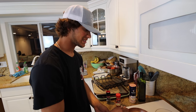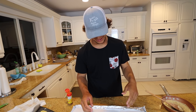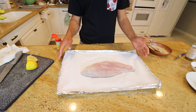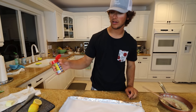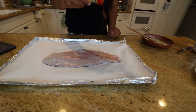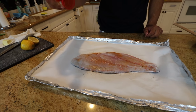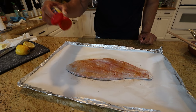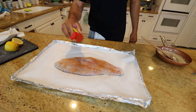So we're gonna let this simmer in the pan for probably another 5 minutes, then throw it on the grill. We place down a sheet of parchment paper, and around it is a little boat of tin foil. Giant fillet of mutton here in the middle, and then very standard Old Bay. Nice and simple today. We're gonna go lightly on the Old Bay. It looks like I'm pouring a lot, but it's really not coming out.